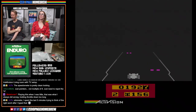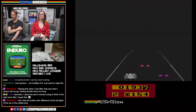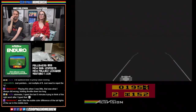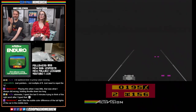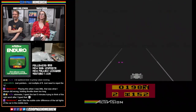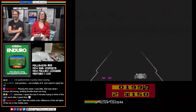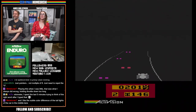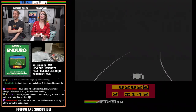Playing this when I was little, Metal Lunar 7 says, that was what I always did wrong, holding down the throttle too long. Like, if you can get up to maximum speed, it's unbelievably fast. Oh, I bet. It's out of control. I was doing some practicing before the show, just to get the hang of it so I'm not a complete noob when I start playing. No, you're doing very well. This is the first time I've ever played this game. Very well, for the first time.